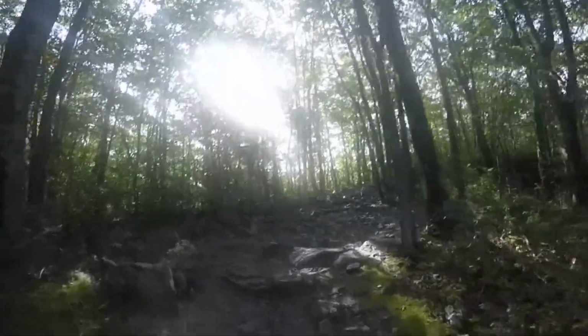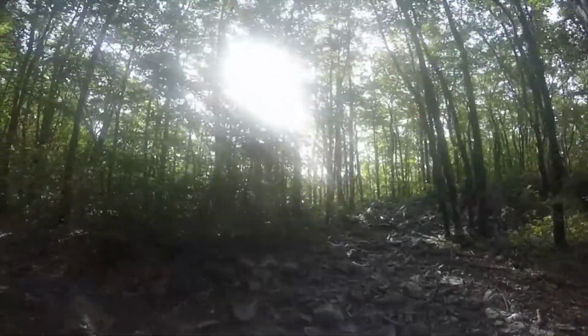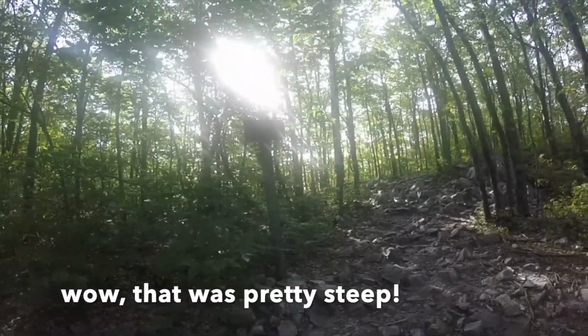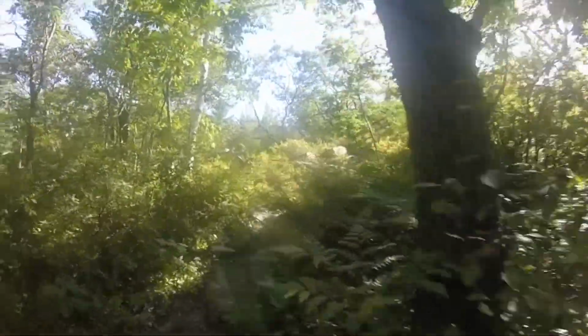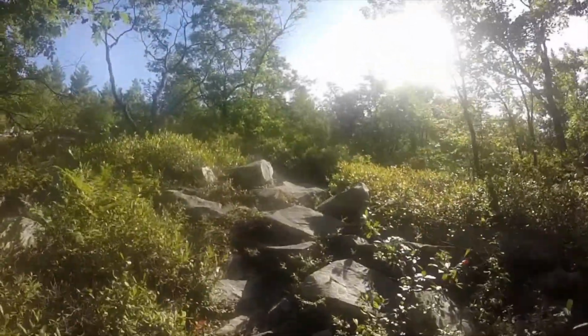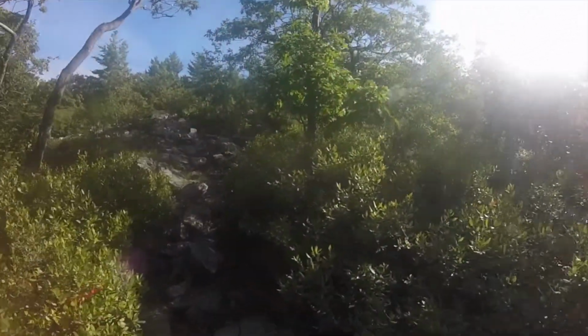After hiking about 1.82 miles, I'm reaching the top of Pine Cobble. At this point, I'm reaching the top of the ridge along Pine Cobble. And as you can see, as the trail gets to the top of the ridge, it pops out on this very rocky outcropping, which is pretty cool.